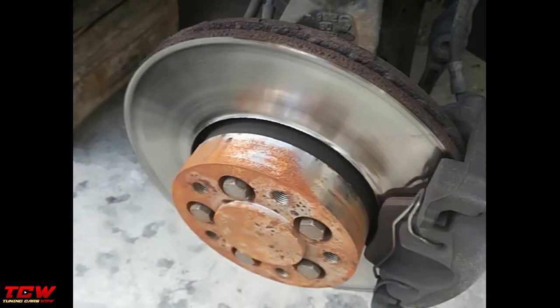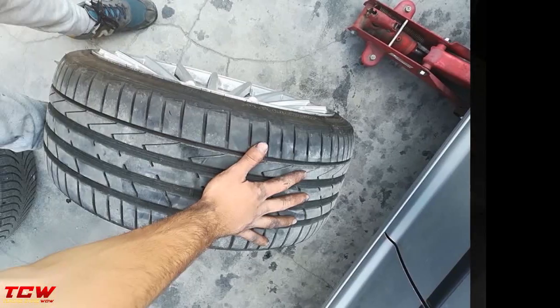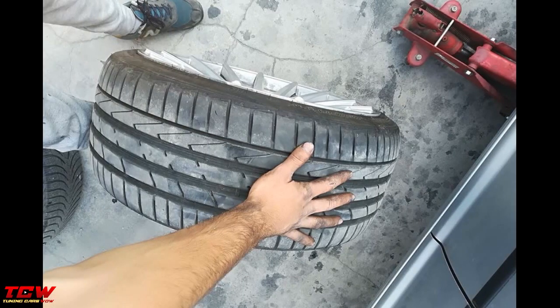This Golf is from Romania. The owner made this transformation, this project, in about 2 weeks. He changed almost everything on this car and made a beauty.